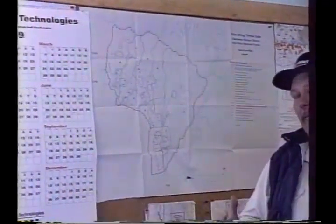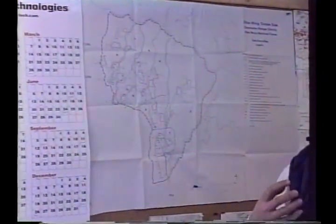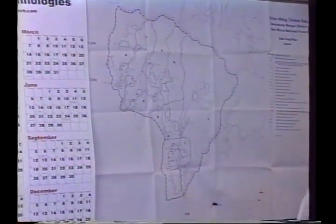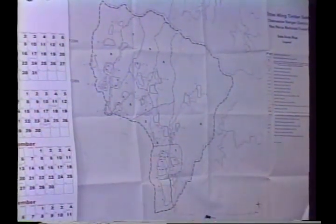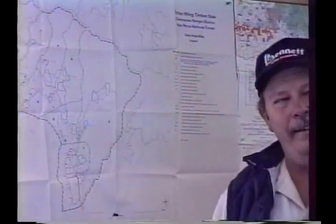The real debate about Otterwing is a broader debate about what we do on public lands. Do we manage them for commodity production? Or do we turn them all into wilderness? Do we turn them into national parks? Or do we do something in the middle? And I guess our view of the world is that something in the middle is better.